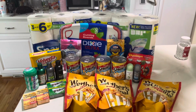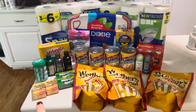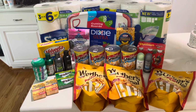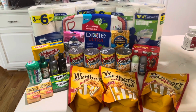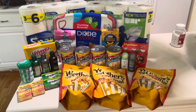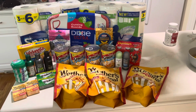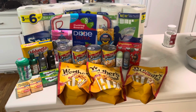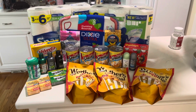So I had the Moneymaker on Swagbucks with the paper towels, a Moneymaker on the Werther's on Swagbucks, also a Moneymaker on the Dove there, and everything else we paid for, but it wasn't too much at all. My favorite deal of the day had to be the Werther's popcorn, because I paid about 94 cents for 3 bags, so about 31 cents per bag. So that was my favorite deal of the day.